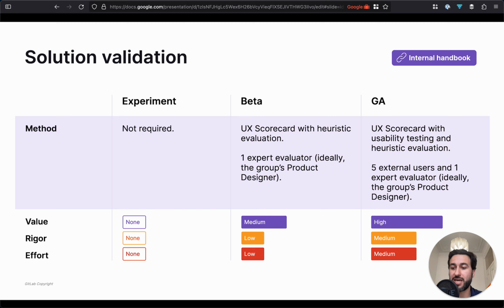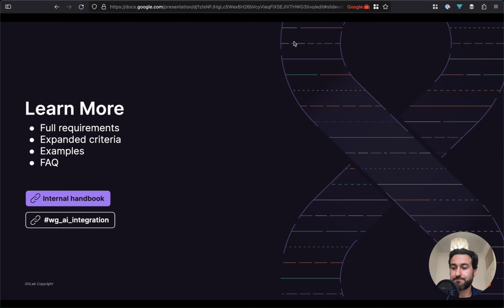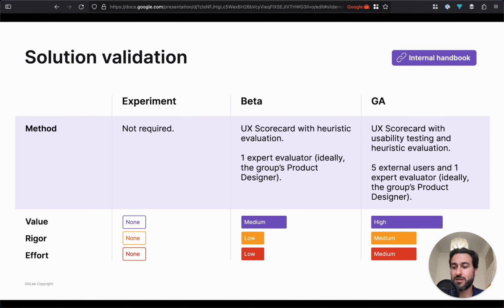And for usability testing, which is something we add and that increases the value, the rigor, and also the effort for GA, is something that can be done from a day to a week, depending on the complexity of the feature, of setup, and also the recruiting participants. And to grade the experience, a product designer observes representative users completing a set of tasks. And here, at the minimum, we should be testing the feature with 5 external users. And so to recap, in the context of AI-assisted features, we intentionally chose UX scorecards to keep the solution validation as lightweight as possible.